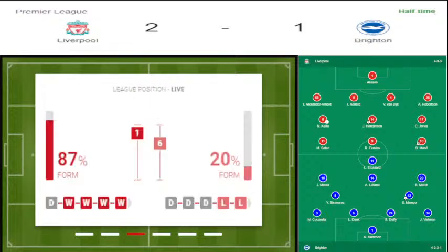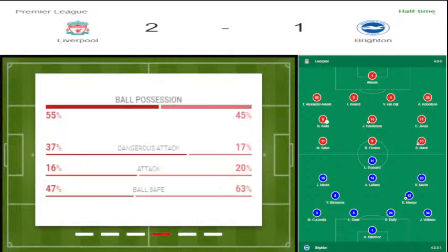Zaha looks to have turned Laporte. And has Laporte fouled him and brought him down? I think he's going for a red card here. He is. Manchester City are down to 10 men.